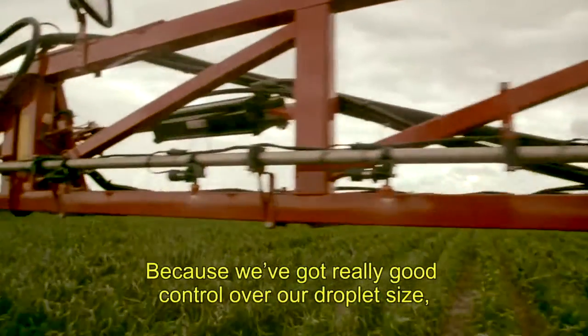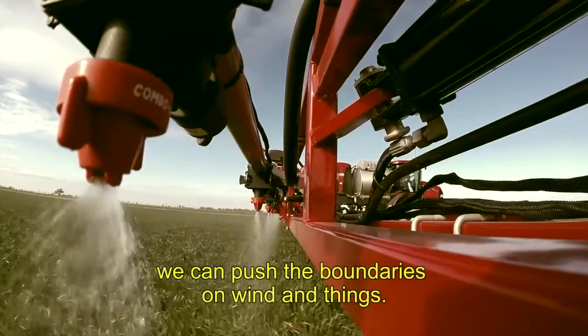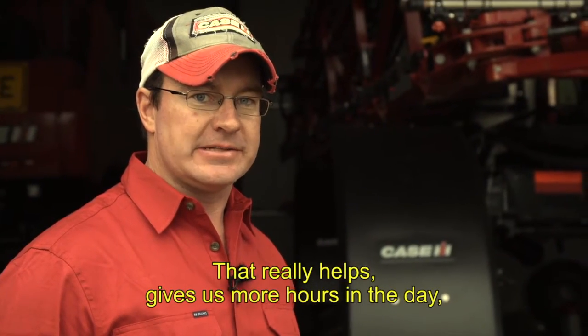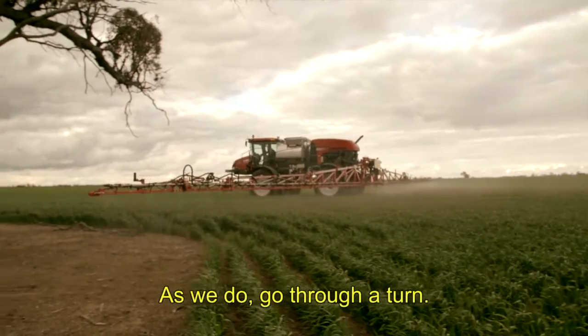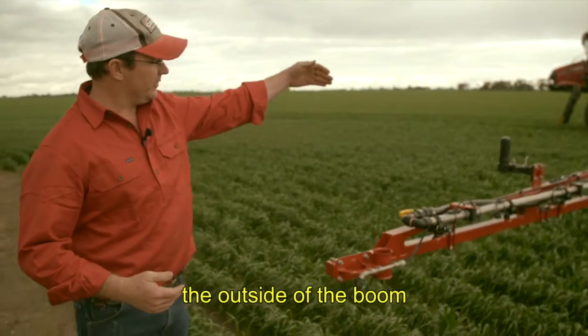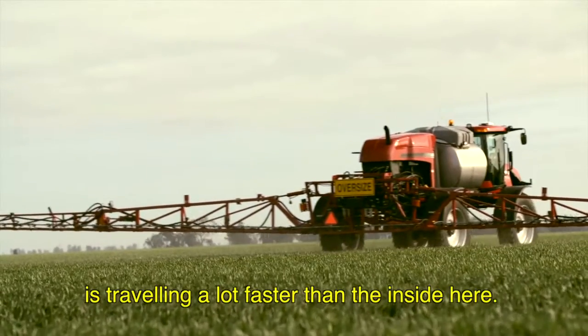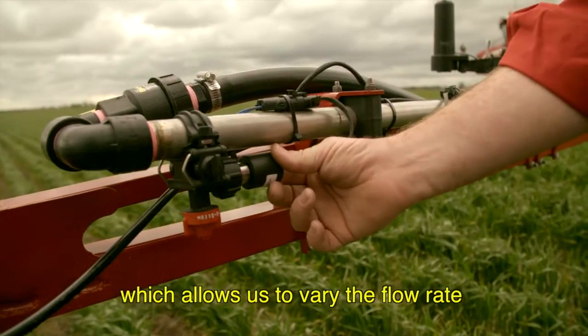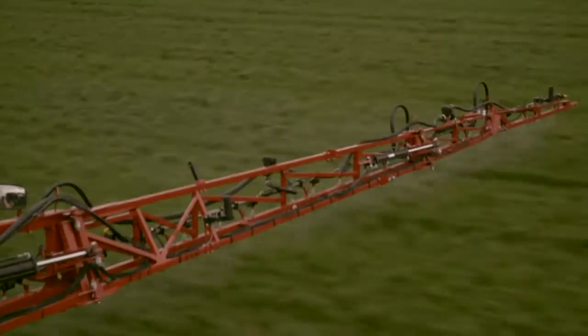Because we've got really good control over our droplet size, we can push the boundaries on wind and things. That really helps give us more hours in a day, more days in the week. As we go through a turn, the outside of the boom, being 36 metres, is travelling a lot faster than the inside. Every single nozzle is totally different, which allows us to vary the flow rate over a range of speeds.